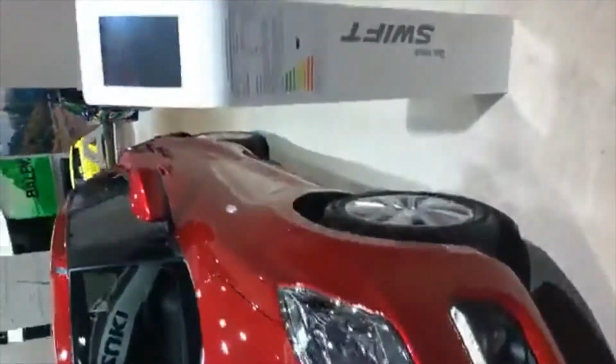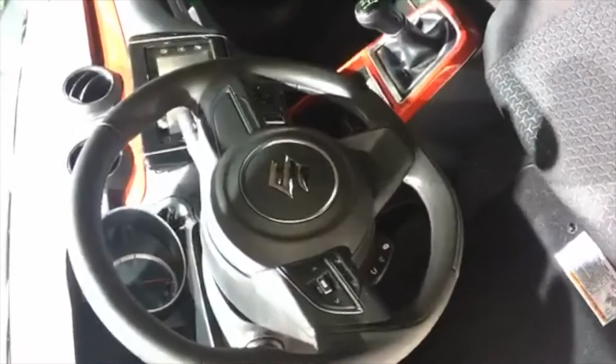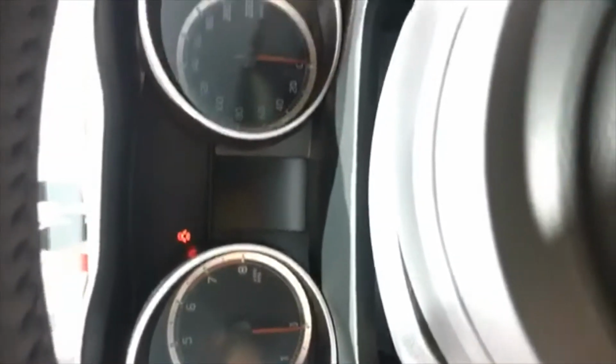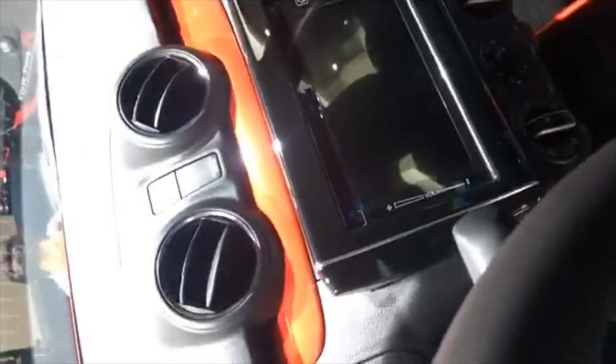Enough of the exteriors. I'm just going to jump into the cabin now and show you what the interior looks like. There you go. Nice flat bottom steering wheel. Familiar instrumentation. Familiar AC vents. Familiar infotainment system. Familiar everything. But it looks nice and fresh. I like those colored inlays in there, and that is something I'm sure is going to come to the Indian Swift as well.